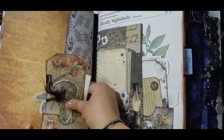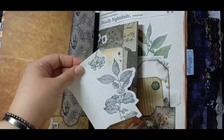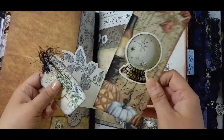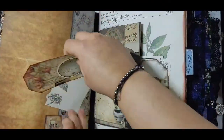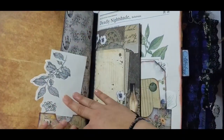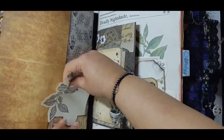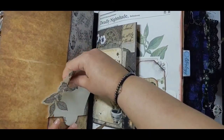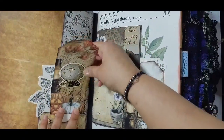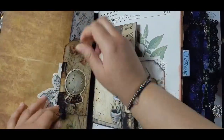And then in the back of this is another one of those little stationery pages, a tag, and then a large tag that I stuck this sticker to. Put this in upside down so it wouldn't get stuck in between the signature, because I didn't want it to get all janky like I'm doing to it right now. The struggle is real.